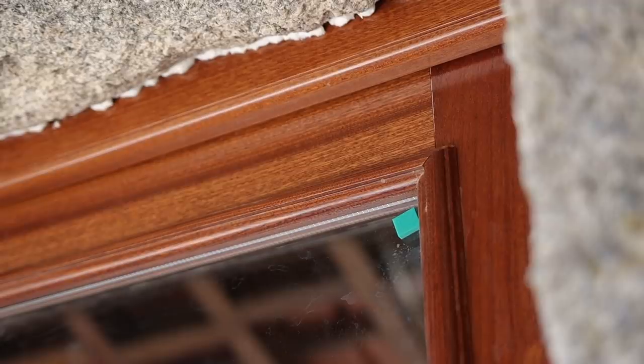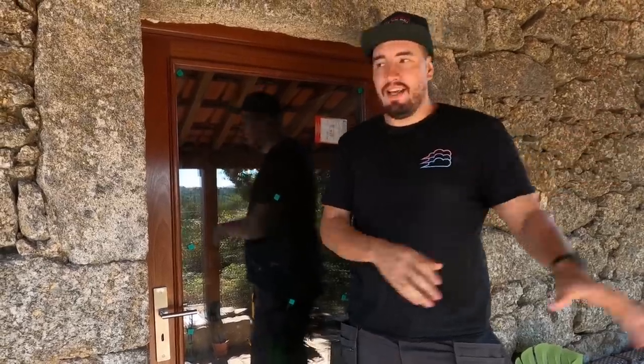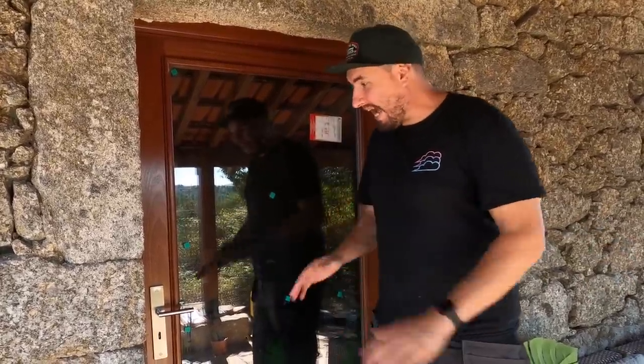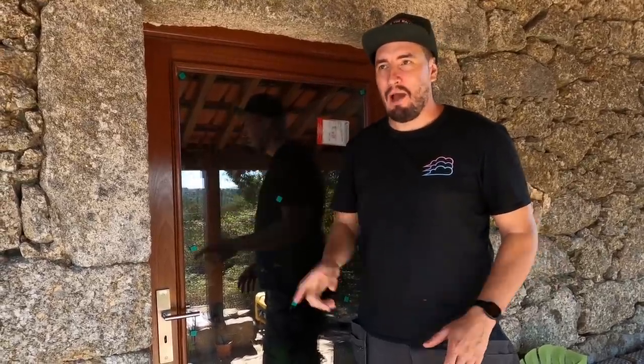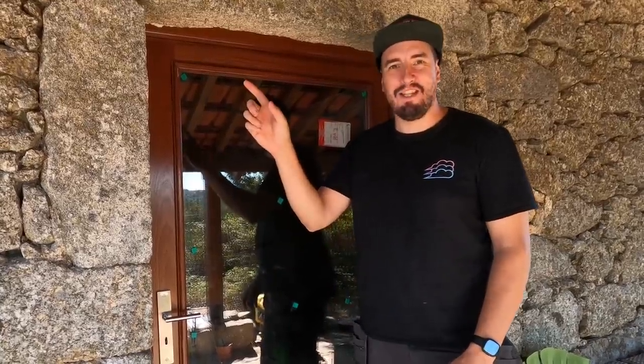We wanted a hardwood door that matched all of the other woods. So we got chestnut. This is mahogany. It's double glazed. It's exactly what we wanted. We were so nervous when the truck pulled up, and we both kind of let out a sigh of relief when we saw the door on the truck and we were like, oh, it looks nice.